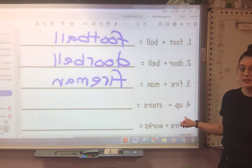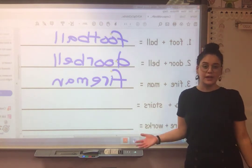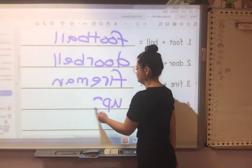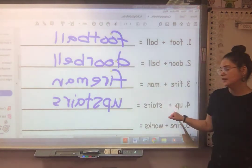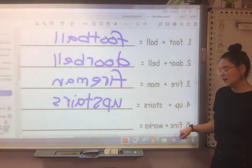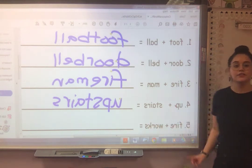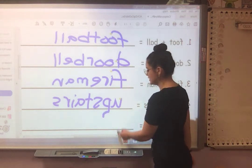Up, up is a word all by itself. Stairs, stairs is a word all by itself. Up, stairs, upstairs. Last one, fire. Fire is a word all by itself. Works, that's a word all by itself. Fire, works, fireworks.